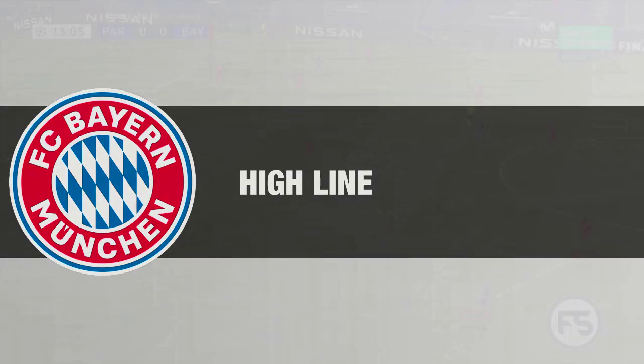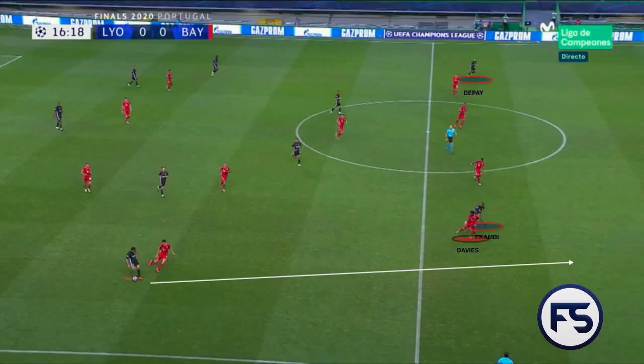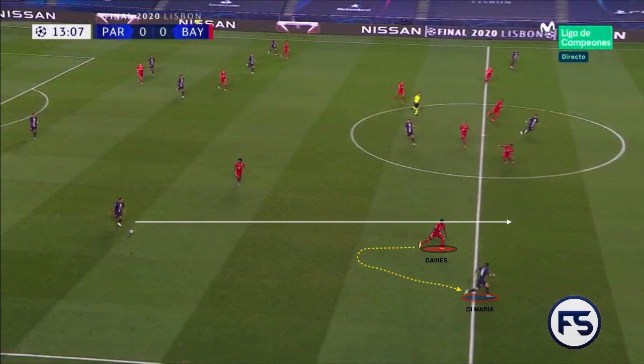Okay, so that high line from Bayern Munich here, exactly the same. Davies did this against Lyon, and we showed that in our pre-match preview, that with this high line, Davies will get caught out like this, and Di Maria arcing his run, and if that ball had come in at this point here, there would have been real trouble.